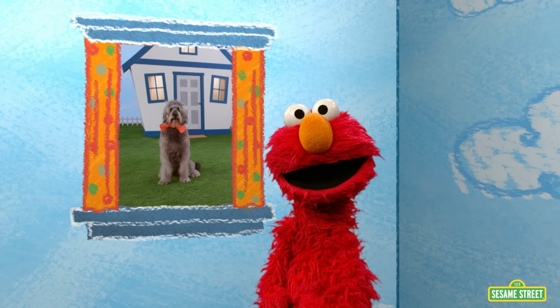It's Elmo! Schmoodle's drawing Elmo. Wow! That's a great drawing of Elmo! Bye-bye! Boy, learning new things makes Elmo so happy! It makes him want to dance! Come on!